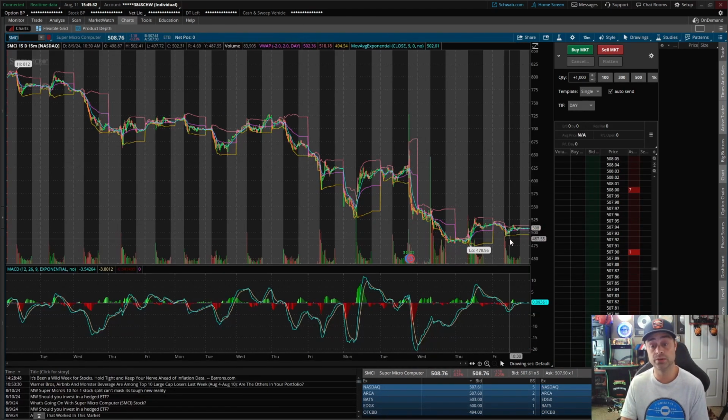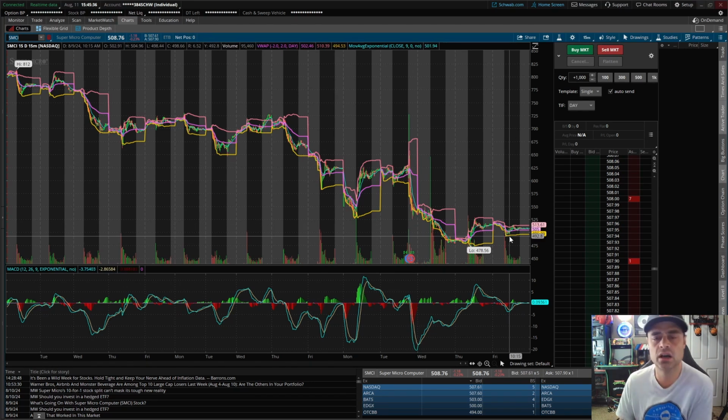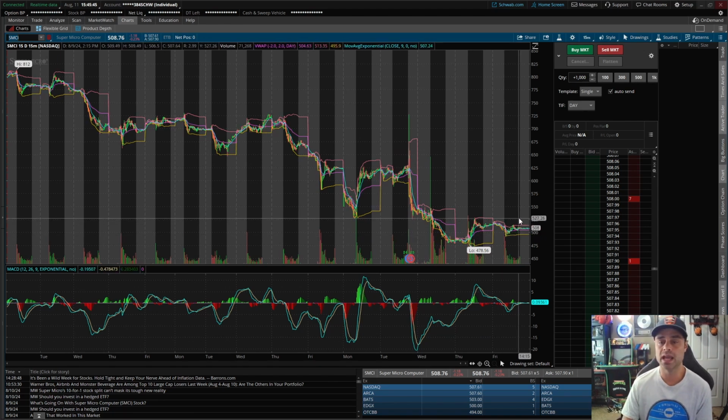SMCI. This is another one that could just do its own thing, like Meta, in my opinion. ARM, in my opinion, too, because of ARM breaking that downtrend. Meta, because of its uptrend move. Now, the trend line crack would really hurt Meta, for sure, but now watch for the move back over 525. That'll be crucial for SMCI to 550.